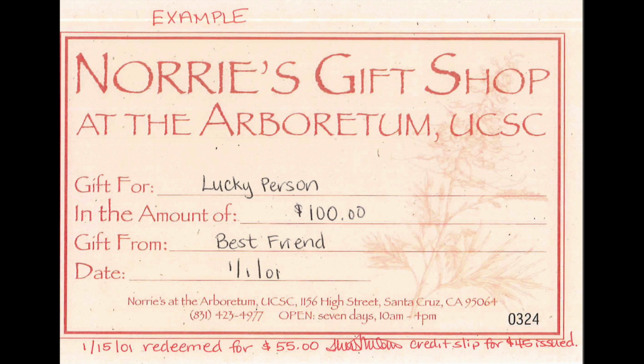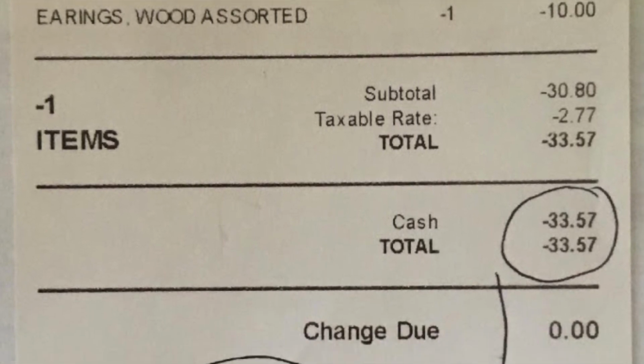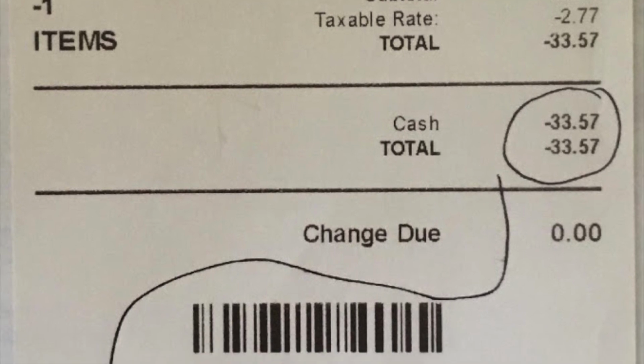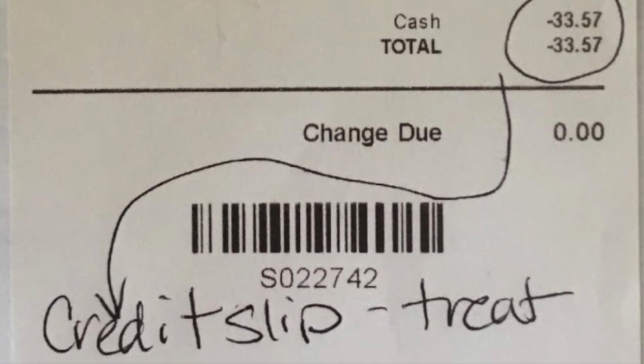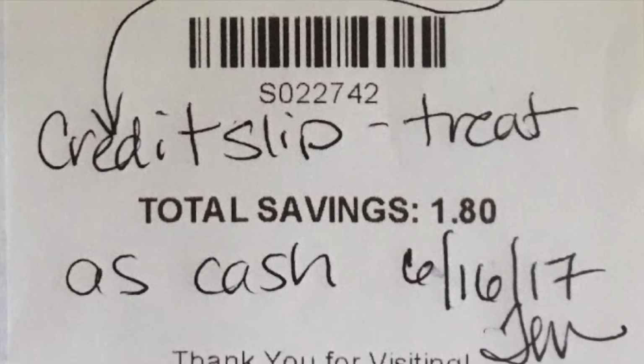And then if they don't use the whole gift certificate amount, they can actually get a credit slip printed. It will have a negative amount at the bottom. So go ahead and just make a note that it is stored credit and the date and your name.